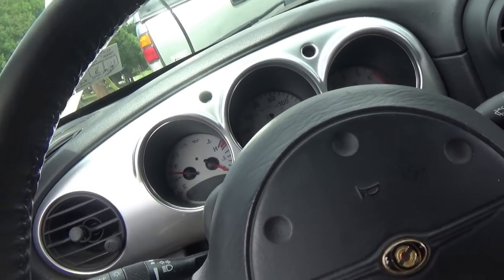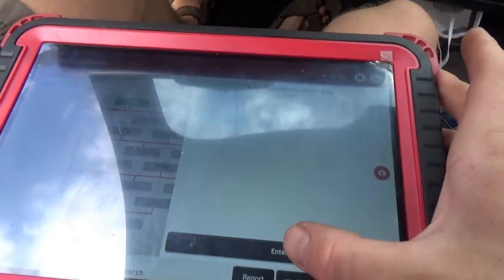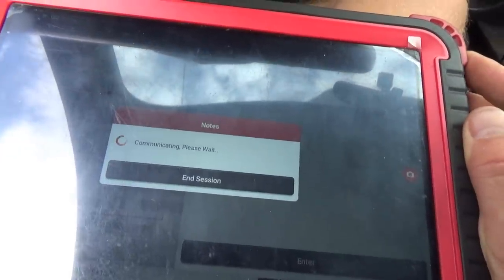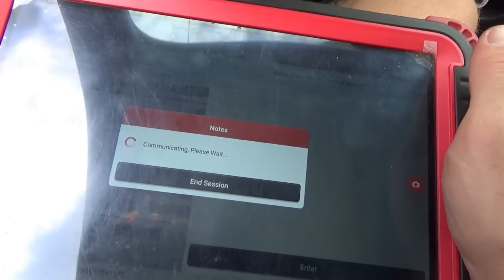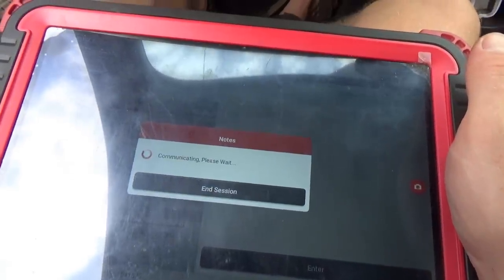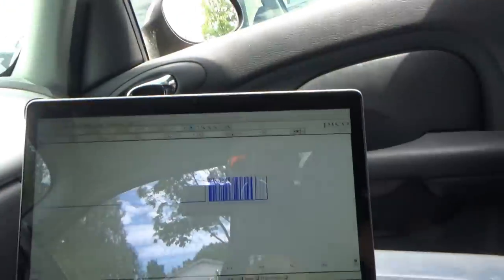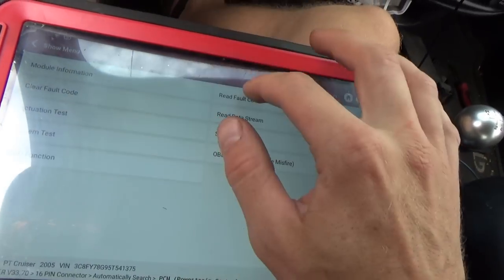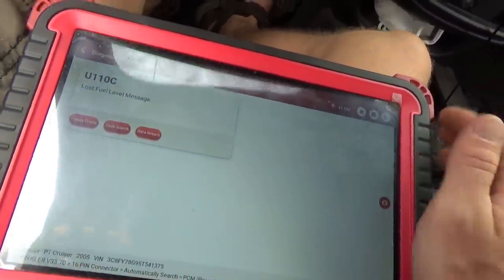Okay. Jump to the PCM. I mean, it seems like this PCM is just going berserk, which is not unheard of for Chryslers. Oh, I'm going to turn the key on. Read fault code. Lost fuel level message. It's the only thing the PCM doesn't like.